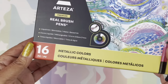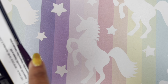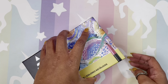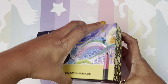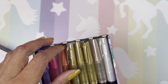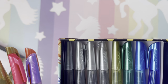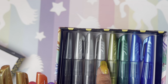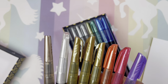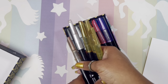And this is, I'm sorry, I'm all over the place. This is the Arteza Real Brush Pens. This is the new metallic colors. I know this is a new product, because Crystal told me. So let's check them out. Ooh, look how pretty. So pretty. Let's check out the colors that are underneath. That's a lot of silvers. Why do we need 4 silvers of grays? Don't understand that. But we also have like 4 gold. So this is a set of 16, but this is really a set of 8 because you have 4 gold and 4 silver.